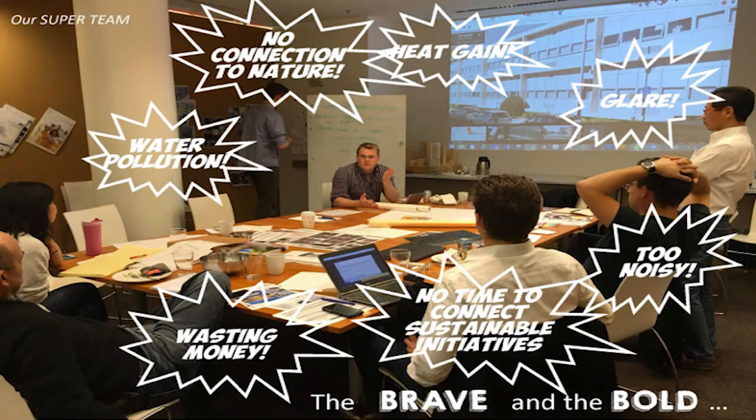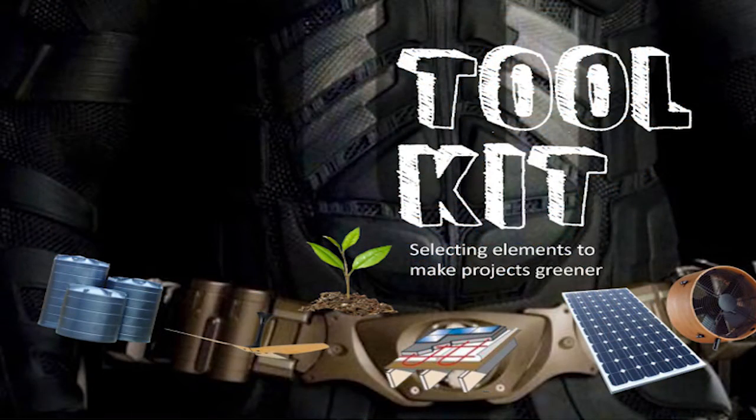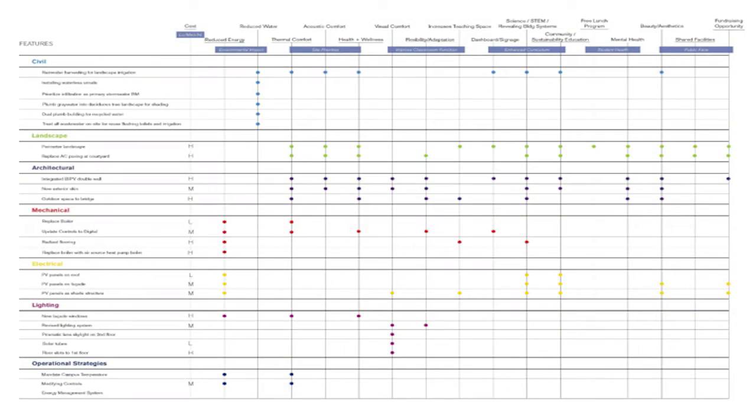So our super team starts to identify the villains, which in our case was definitely heat gain, water pollution, glare, no connection to nature, wasting money, too noisy, and no time to connect again to our students. And then we grab that toolkit, which you can all read this, right? Which really gets filtered through an analysis. Can you do certain aspects that then not only provide lower bills, but more comfortable conditions and an opportunity for teaching? And this was analyzed by the whole team.